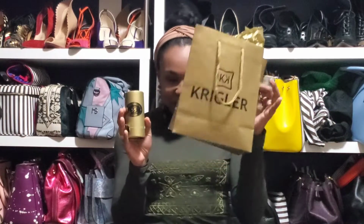Here's how the box looks. Krigler is all about luxury. Okay, here's a bag from their store. Just so you can see, I'm lucky enough to have a store in my city. Oh, I love it. I love it.